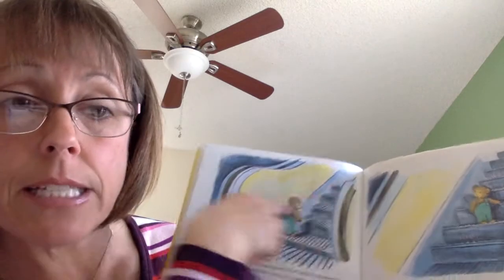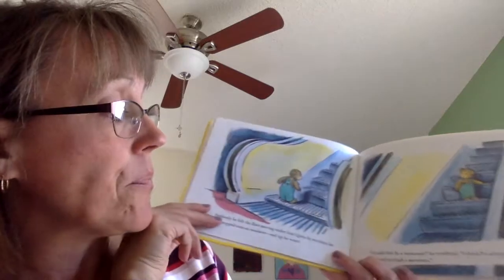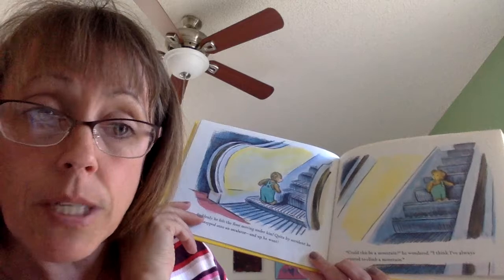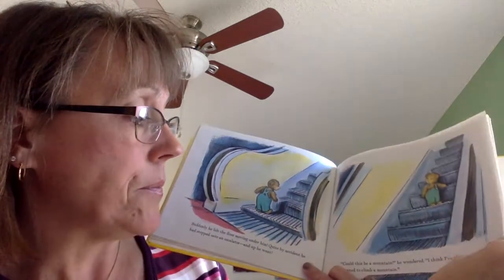There they are, those moving stairs going up, an escalator.